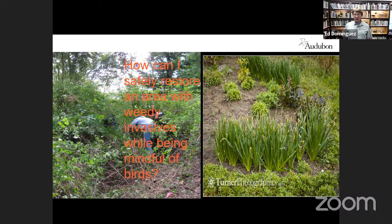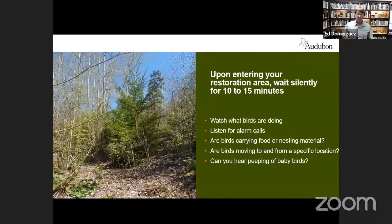a great photographer and advocate of native plants, you're gonna have to do some yard work. The question is, how can I safely restore an area with weedy invasives? Well, this is a picture of an area just a couple of blocks from my house in the Madrona neighborhood of Seattle.